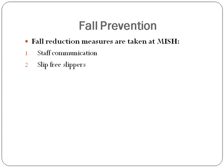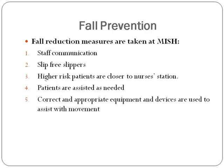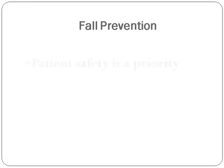Staff ensures that the patient has slip-free slippers. Identified higher risk patients are moved to a room near the nurse's station. Patients are assisted in standing, walking, and transfers till they are comfortable on their own. Correct and appropriate equipment and devices are used to assist with movement. A lift team is available when needed, a team trained for patient transfer.